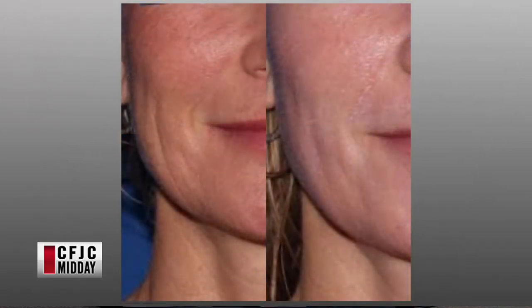And here's another patient who didn't like the lines around her mouth, around the jawline, and some of the sagging that we tend to get. So her choice was to go with a laser procedure, and I think she had a great result too. So this is the Halo as well? It is the Halo, yeah. You can see a difference, there's no question.